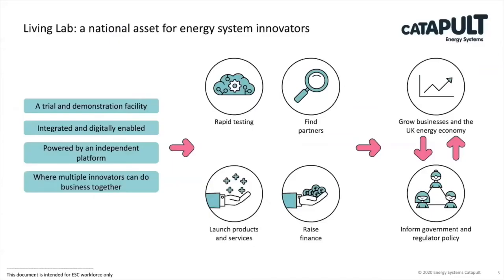Now, I know this is an area of interest and endeavor that we share with the team here at Harwell. So we believe that test and demonstration plays a key role, an essential role, in fact, in expediting the journey to net zero. And our work here is focused in our living lab. So what is our living lab?